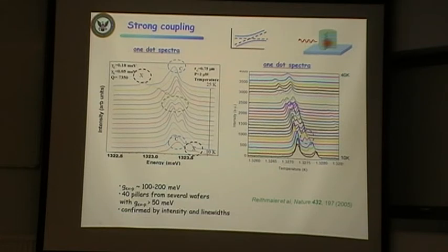And subsequent work is shown on the right-hand panel, where you see the same sort of thing. You see a cavity mode here, but in this case you see two quantum dots going through that cavity mode. If you look in this region, you see 3 lines. So here we have 2 quantum dots within the homogeneous line of the cavity mode, which means it's possible to do coherent manipulations between these things.